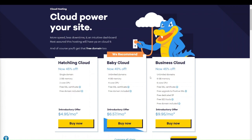With both of these plans, the Baby Cloud and the Business Cloud, you get unlimited domains. But with the Hatchling Cloud, you just get the one domain. So if you have more than one website, then the first plan won't be enough for you. You will need one of the other two plans. But then the other differences between them are the memory size and the CPU size as well. So depending on how much content and functionality you have on your website, maybe the Baby Cloud will be enough. But you can also upgrade to Business Cloud if you feel like you need to.